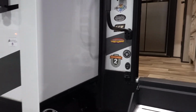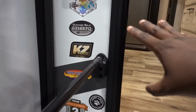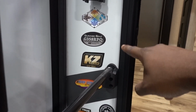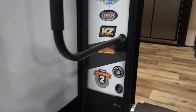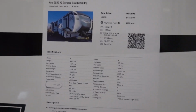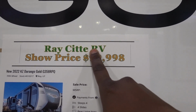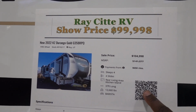I found a KZ Durango Gold. This is a long name, but it's a G358RPQ. Okay, this has a price at this RV show here in Utah of $99,998, and this is the RV dealer. Special shout out to them too.